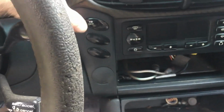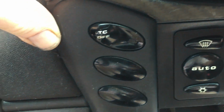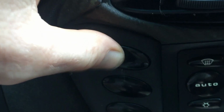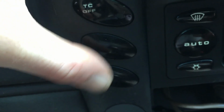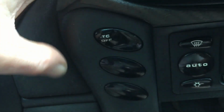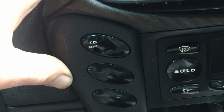Now, this is the thing that made me the happiest, was this traction control. So you can turn traction control on and off here. My other two cars don't have this. It's just solid buttons like these. I don't know what these buttons are for, but this one is traction control. So this is definitely the race car if it has this feature.